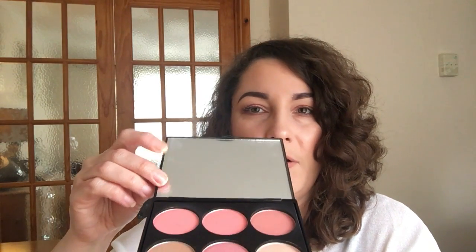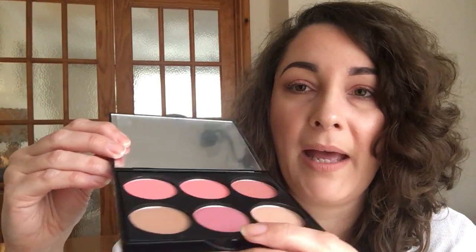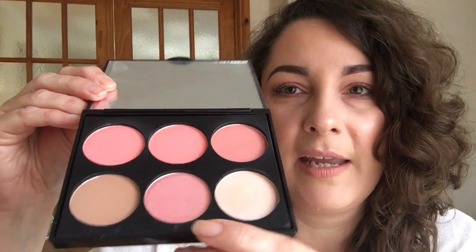Now we move on to the second brand, and this is from Freedom, and the palette looks like this. It's got handprints all over it because I do love it, and it is the Pro Blush and Highlight Palette, Peach Spice and Medium Contour. Again, this one was £6, and it's got a huge mirror in it, again the size of the whole lid of the palette, and then you've got all of the shades here.